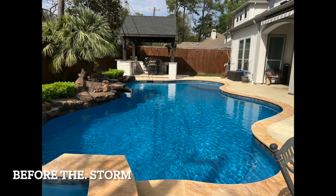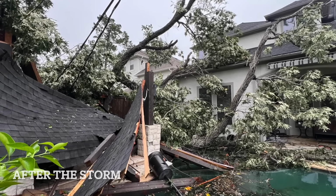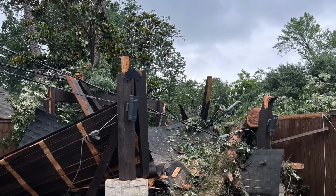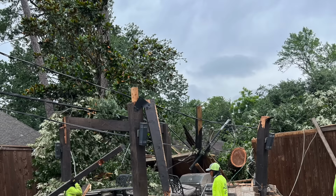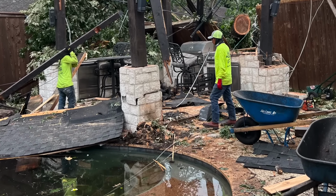Here is what their patio and the outdoor kitchen, kind of in that corner over there, looked like before. And here is what it looked like after. I'll take you through a little slideshow of all of the damage that it did. And it was not a tornado, it was just like 80 mile an hour winds that started knocking down trees. It knocked down all of the power lines into the pool, and they were out of power for 6 days.